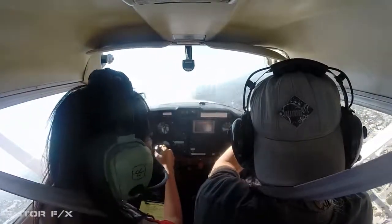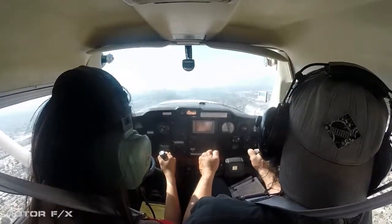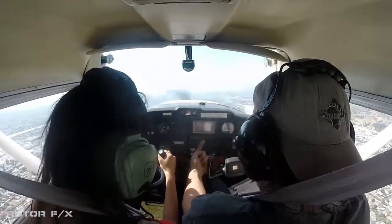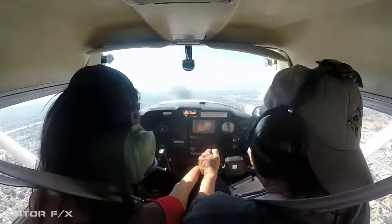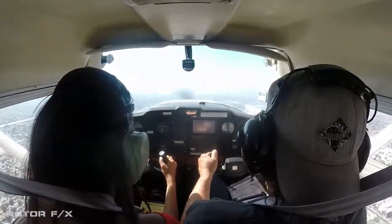Now you see the airport? Right there. Very good. We're going to go parallel to the runway. Like that. Very good. And there's a train going by. You're seeing it, right? Okay. Pull the flaps up. All the way up. Very good. Now we're going to fly some.